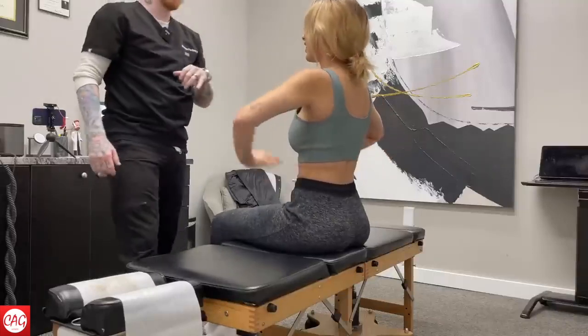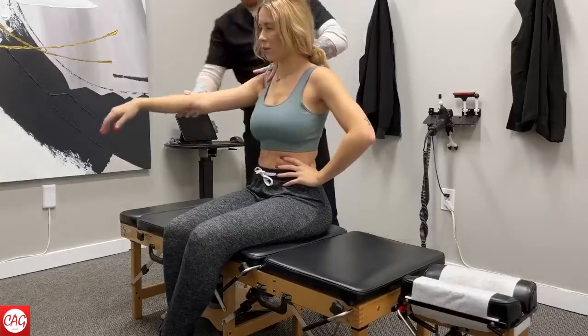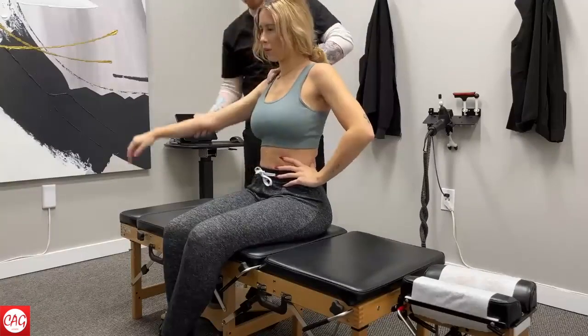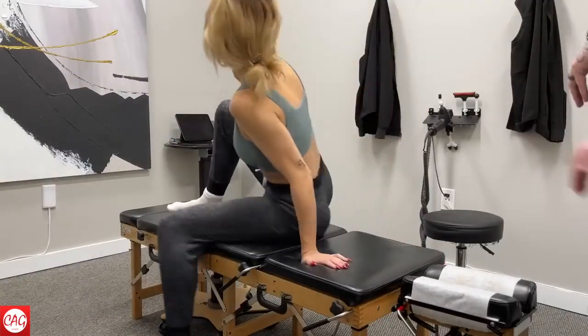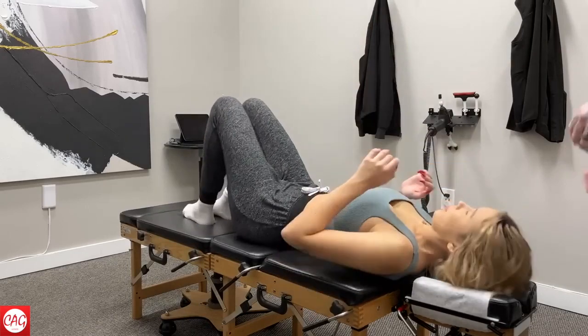Yeah. I see how that one went easier. I didn't have to give you the pull like I did on this side. If you remember what this felt like before, how's that feel now? A little easier. A little smoother. Less stiff. Yeah. Perfect. Am I laying down? Mm-hmm. Okay.